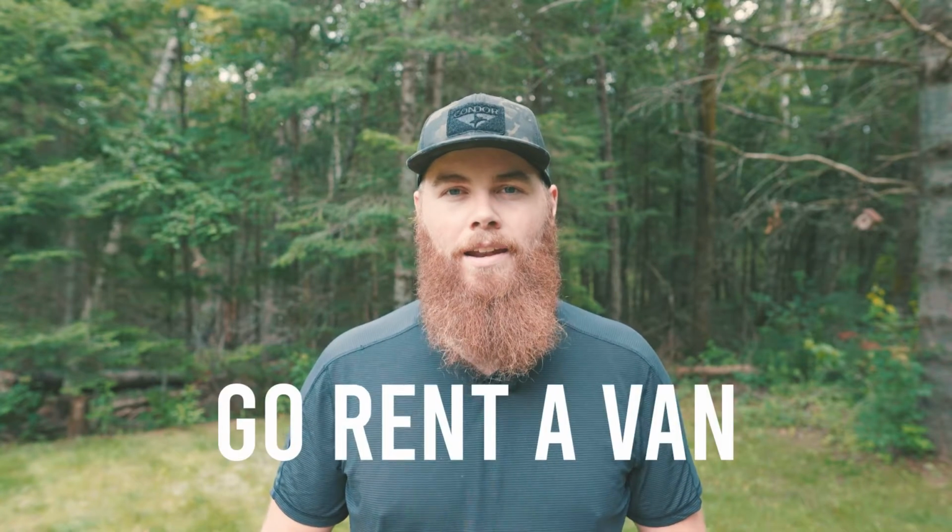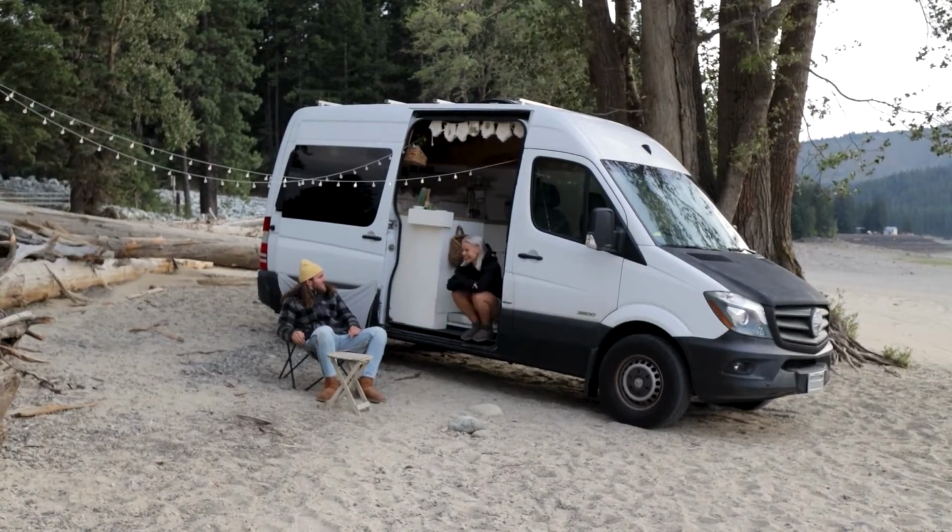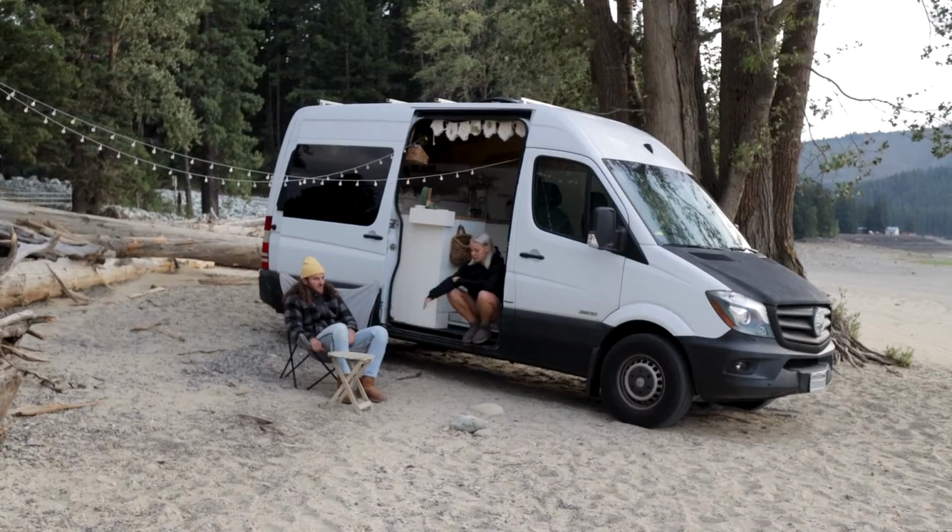The first tip sounds a little bit backwards to saving money, but hear me out. Go rent a van. If you haven't yet experienced van life and you want to get into van life, the best thing you can do is rent a van from a van rental company and go experience it. Go camping, go on a trip, go wherever you want. Once you experience it, you'll know what you like, you know what you don't like, you'll know what you like on the inside of the build, what you need, what you don't. You'll save a lot of money in the long run this way.